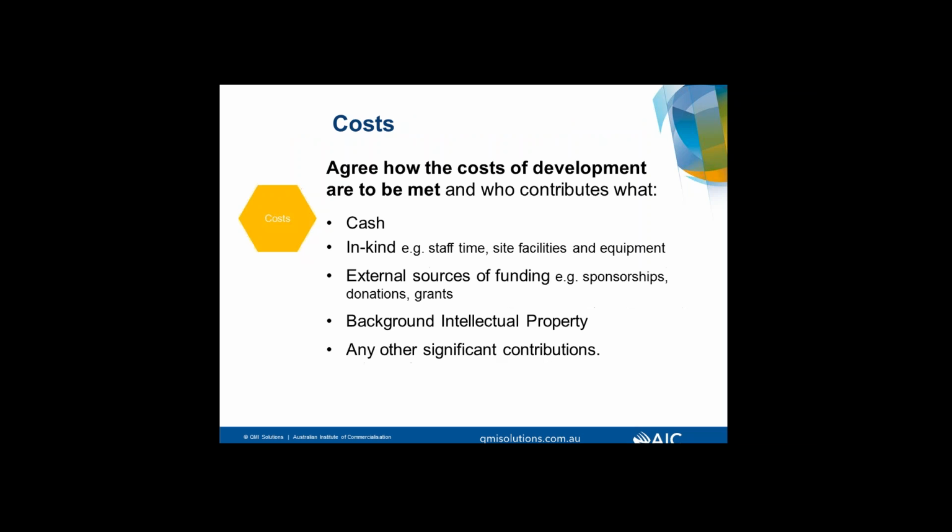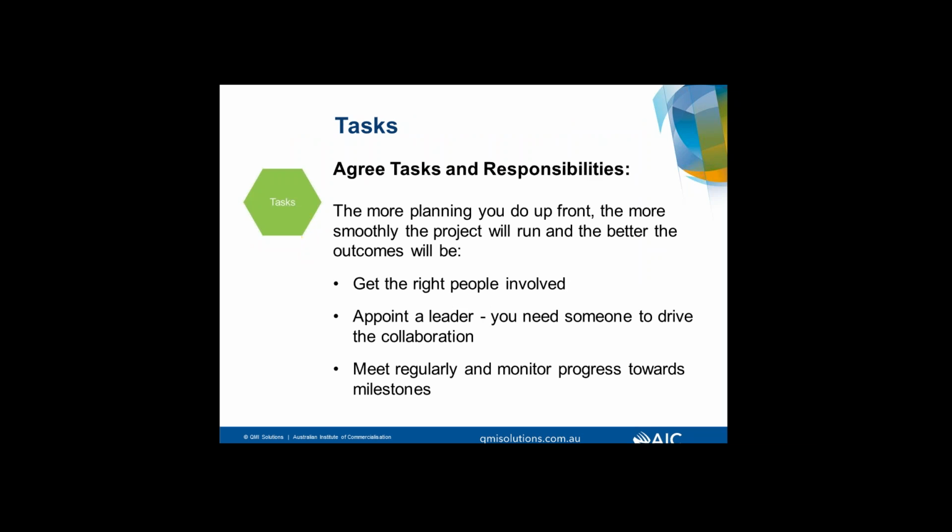Costs. Remember there's cash, in kind. Think about who applies for and discharges grants. Think about background IP and any other significant contributions that are being included. Agree tasks and responsibilities. As I said before about project planning and being flexible to adjust research as it goes along, it's still the more planning you do up front, the smoother the project will run.